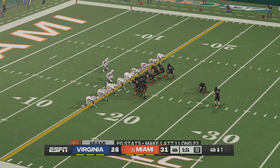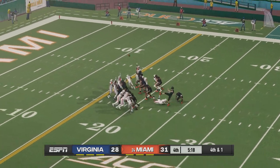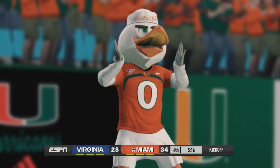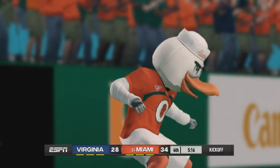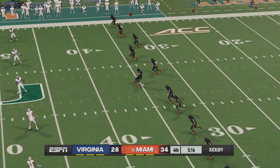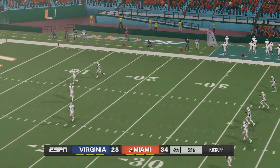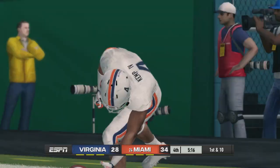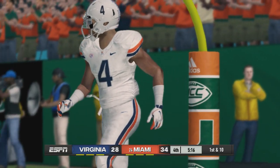Fourth down. So the kicking team is on the field. They'll try for three. Kicks up, and it's through the uprights. The kicker looks like he's ready to kick this one off. Sends it sailing downfield. And it goes into the end zone, down for a touchback.